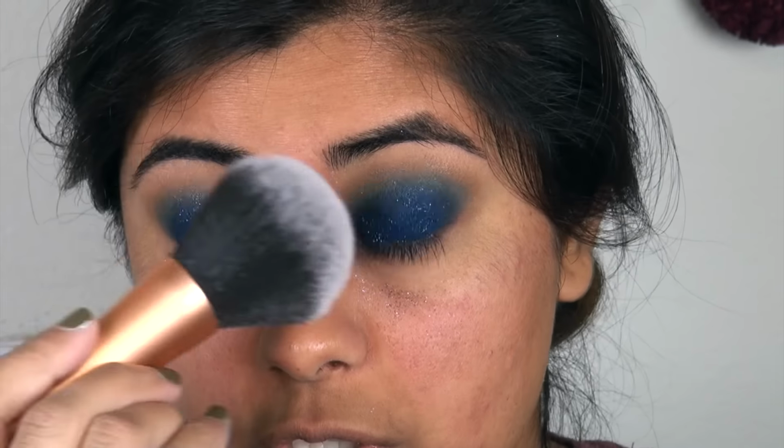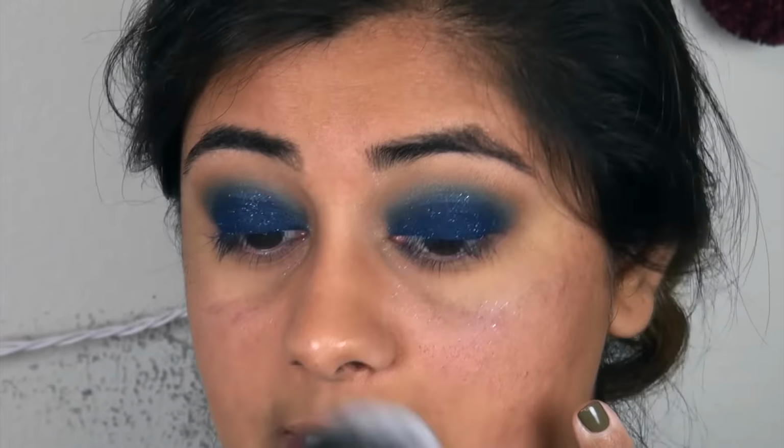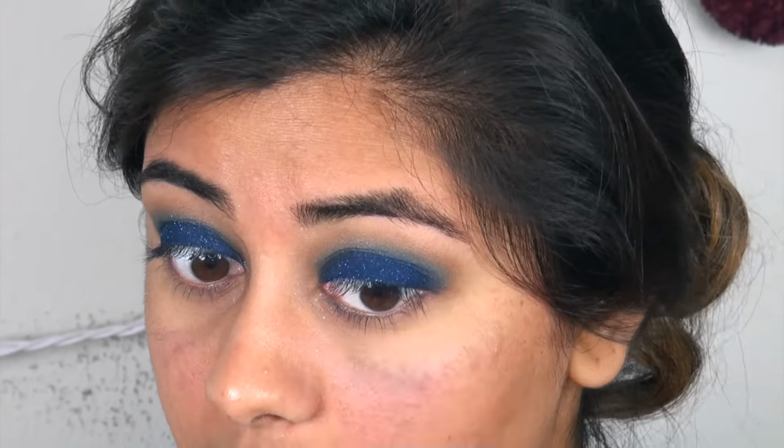Big brush to just sweep that fallout away. Glitter definitely sticks. I'm gonna have to go in with makeup remover. It made the tip of my brush all blue. Oh my gosh. In case you guys were wondering about the pigmentation, it's there.